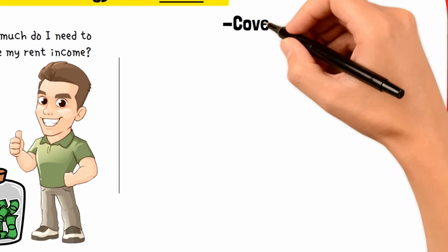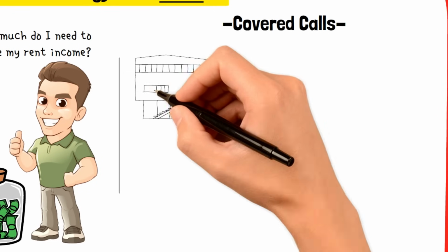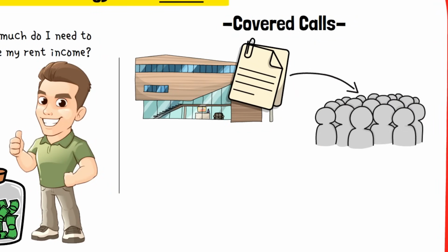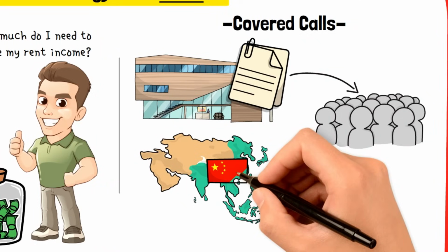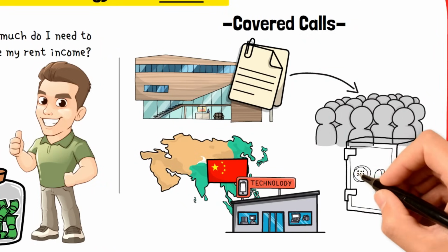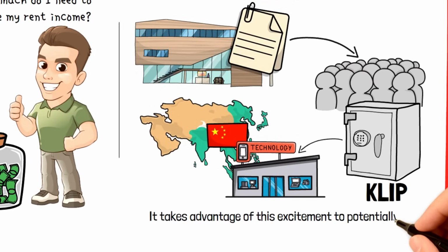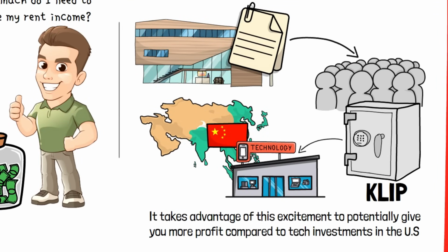CLIP uses a smart strategy called covered calls. It involves making money by holding on to certain investments while also making more money by selling options. It's like having your cake and eating it too. This ETF is focused on the exciting world of Chinese internet companies, known for being a bit wild in the stock market, and that is where CLIP comes in. It takes advantage of this excitement to potentially give you more profit compared to tech investments in the US or other parts of the world.